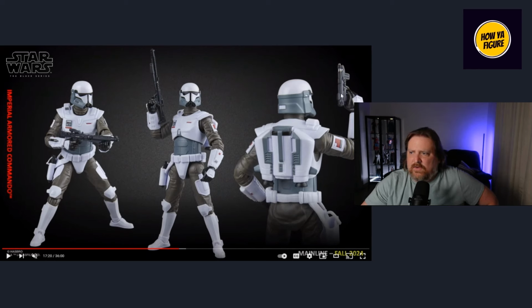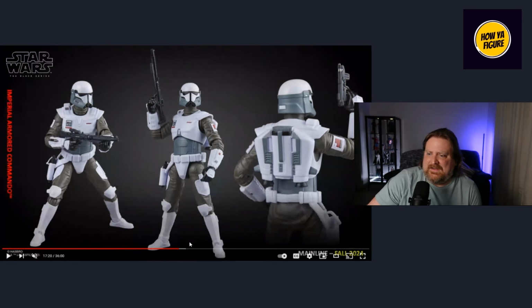Looks like you get not only a blaster, but also a pulsar rifle or something like that with it. So that's really, really cool. Again, this is part of the main line coming out in fall of 2024.